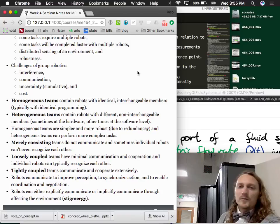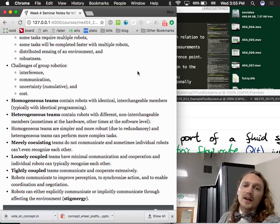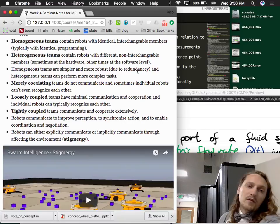So that makes sense. Merely coexisting teams do not communicate, and sometimes individual robots can't even recognize each other. Loosely coupled teams have minimal communication and cooperation, and individual robots can typically recognize each other. And then tightly coupled teams communicate and cooperate extensively. Robots communicate to improve perception, to synchronize action, and to enable coordination and negotiation. And they can either explicitly communicate or implicitly communicate through affecting the environment, which is an interesting concept, and they named it, strangely, Stigmergy.